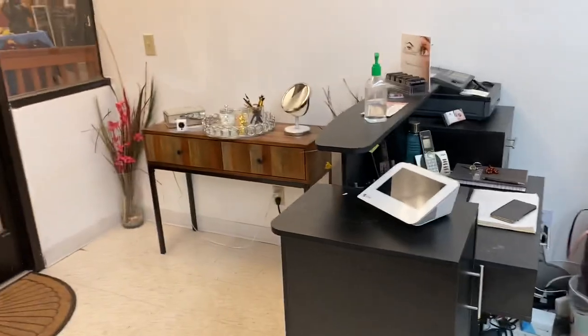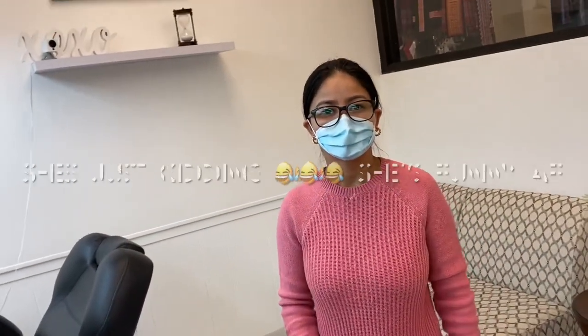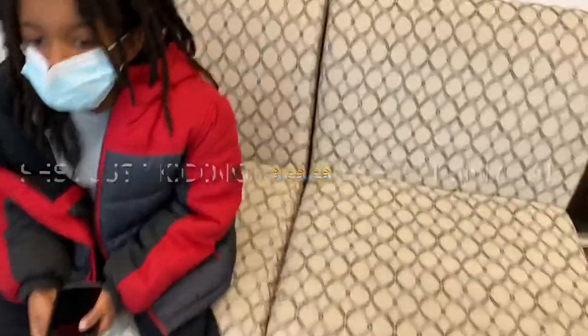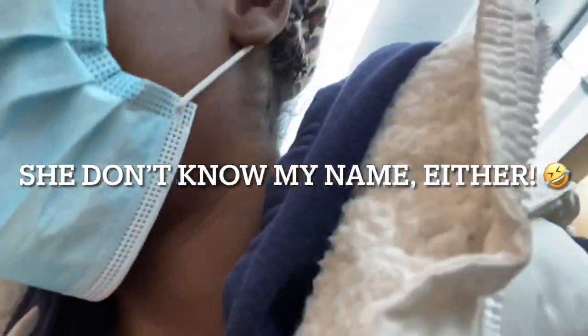So I'm about to get my eyebrows threaded. This is the cute little spot. What's your name? Fakshina. You know, you've been doing my eyebrows for like 3 years now. Yeah. But you still don't know my name? We know each other though. Yes, exactly. This is the only person that I come to get my eyebrows done. This is not just an overnight process. It's literally been like 3 years.